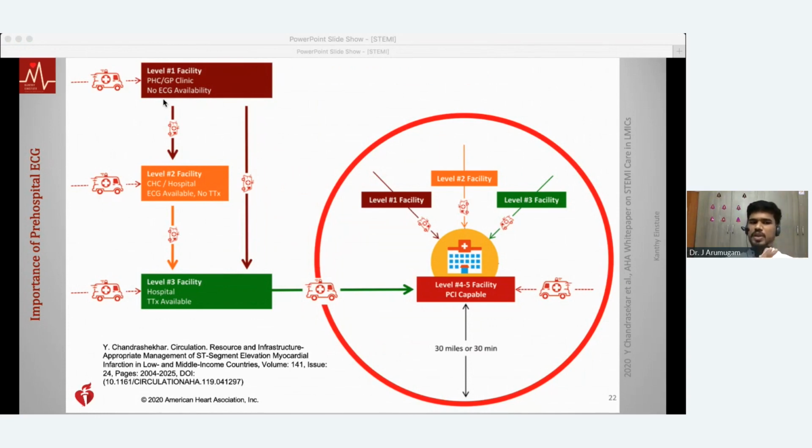And this aspect is known as pre-hospital ECG. Can we do ECG on the way to a hospital, in an ambulance, or at a general practitioner or public healthcare center level? Can we bring down the cost of ECG devices? Okay, reliability, robustness, and all those things. Okay, so time is extremely important.